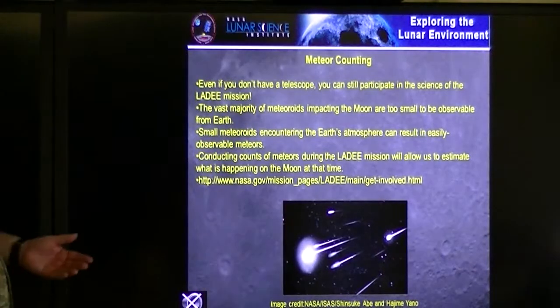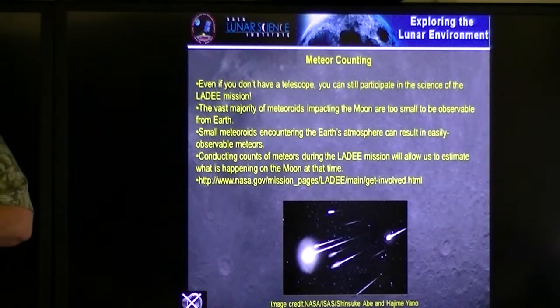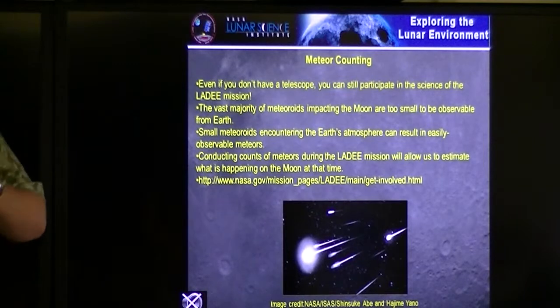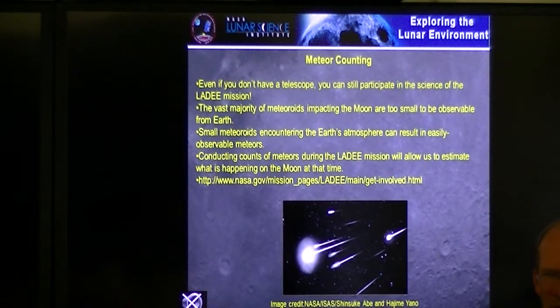Well, that's great if you happen to have an 8 to 14-inch telescope. Hands, how many of you do? That's a lot better than average. That's very good. And we want you.